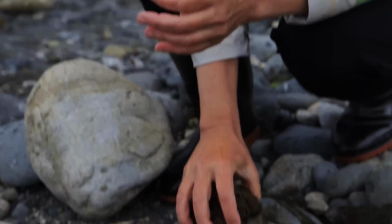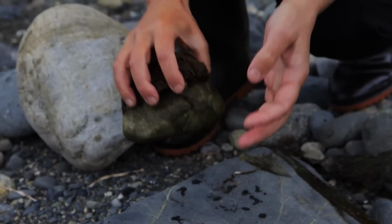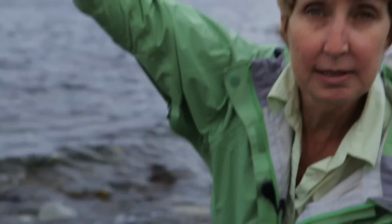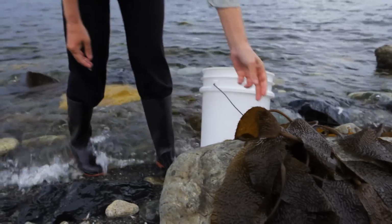They are attached to rocks. There it goes. And from this holdfast rises these fabulous seaweeds directly into the ocean, and they take their nutrients directly from the ocean. So that's how they're so unique and different from land plants.